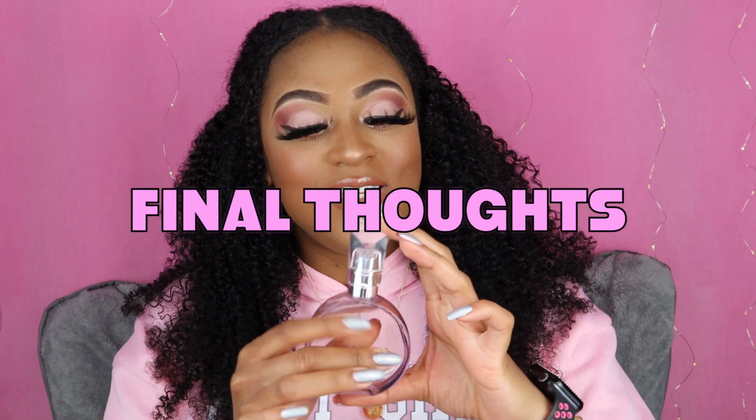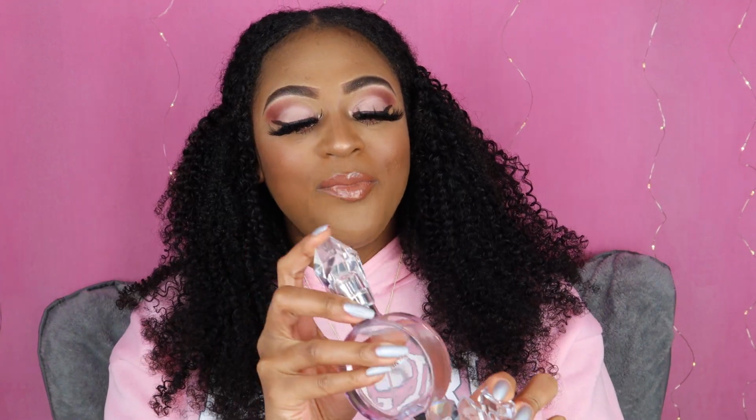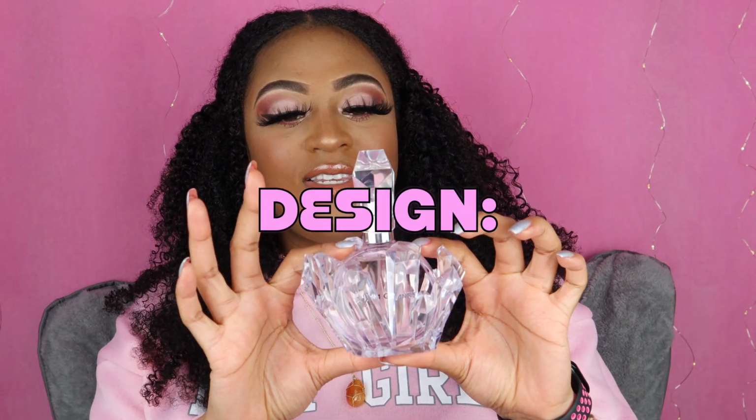Okay, so now that we've done the smell test and spray test, I'm gonna give you my final thoughts on this beautiful perfume and let you know if you should buy it or not. Let's break it down. So design wise, this is absolutely a 10 out of 10, just because I've never seen anything like this before with the holder. I know she's done this with her other perfumes like Cloud and Thank U, Next, and it has a beautiful holder, which I think is so unique and pretty.